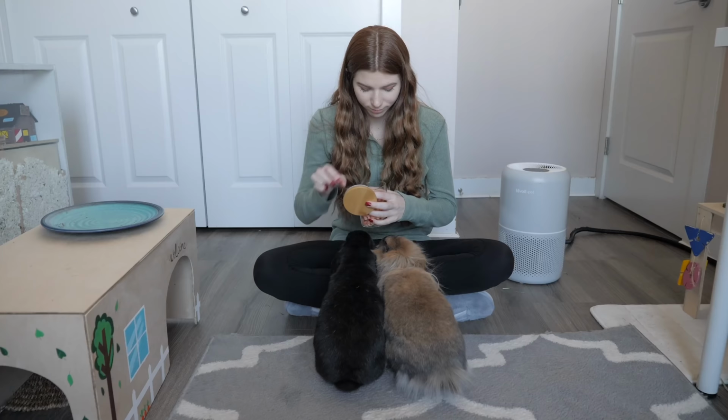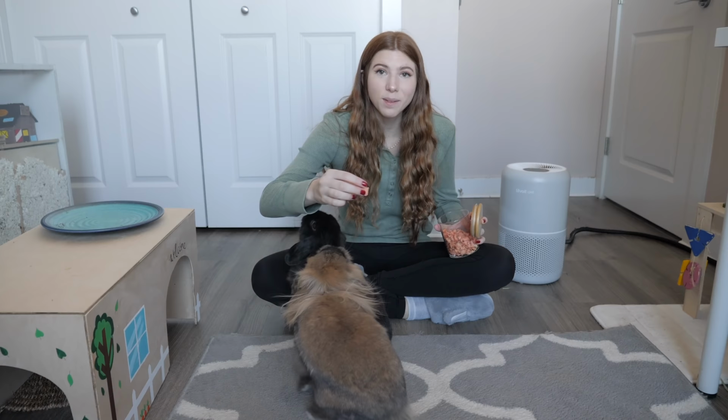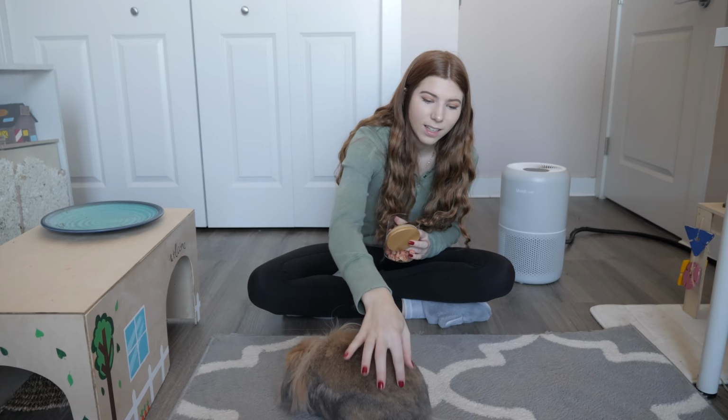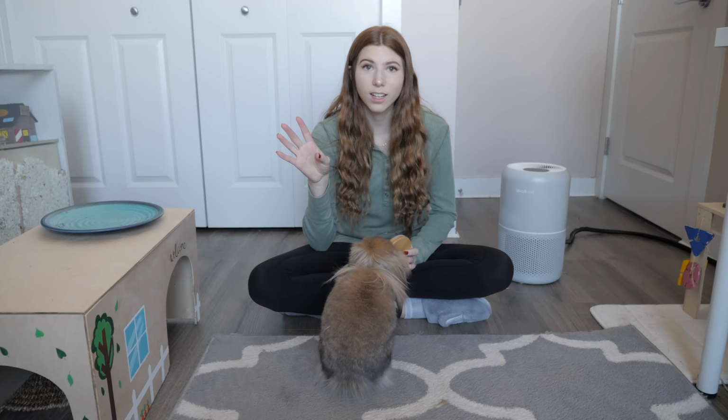Oh my goodness, you guys have so much hair. So here are the rabbits. They are doing pretty good. I don't know if you can tell, but they are shedding like so crazy. They're just starting to molt.